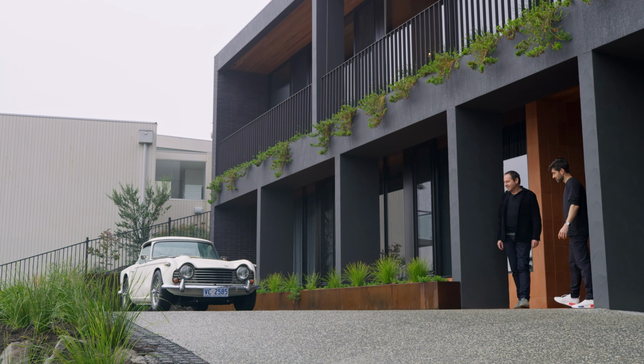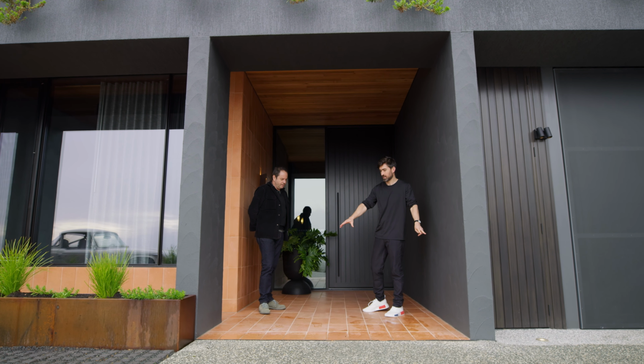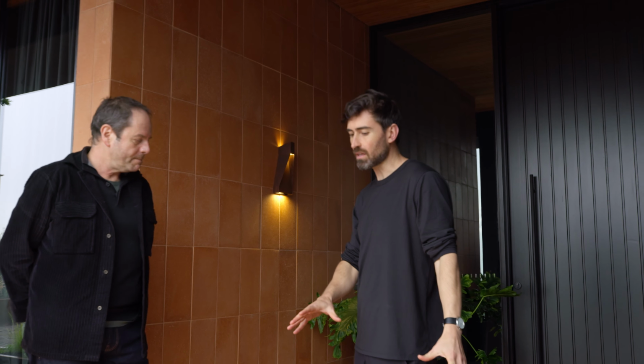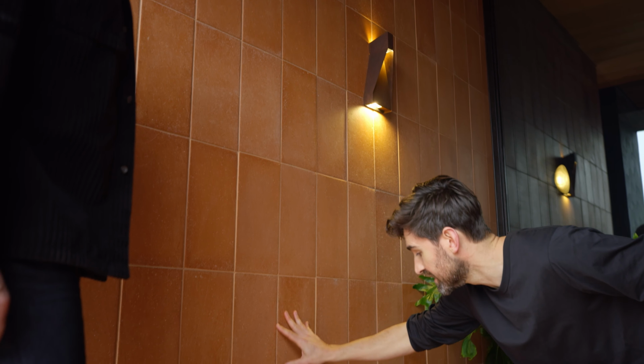We chose to use terracotta in the project because terracotta has a proven durability. Clay has actually been used in architecture since, well, I think the beginning of architecture, so you know it is a material that's going to last.